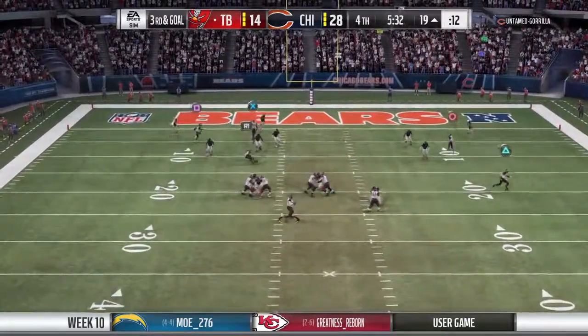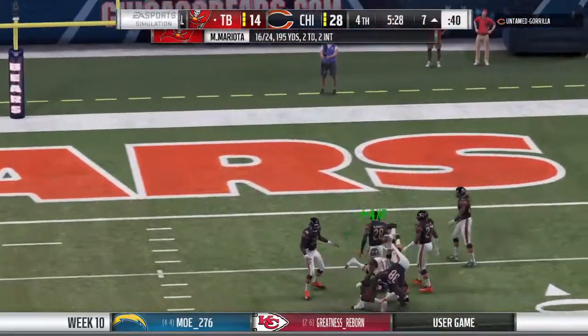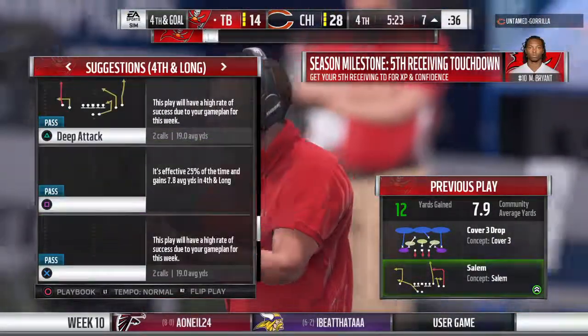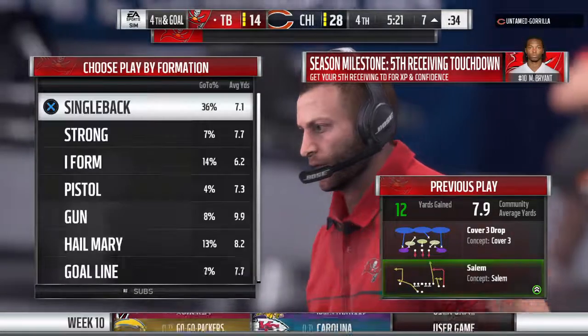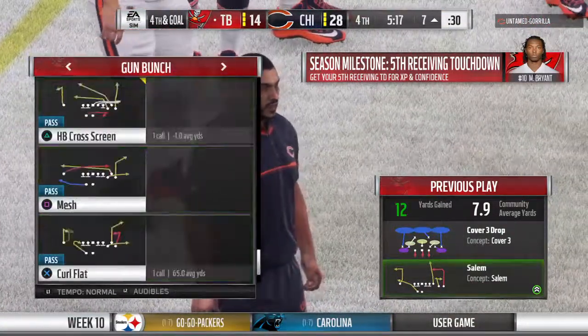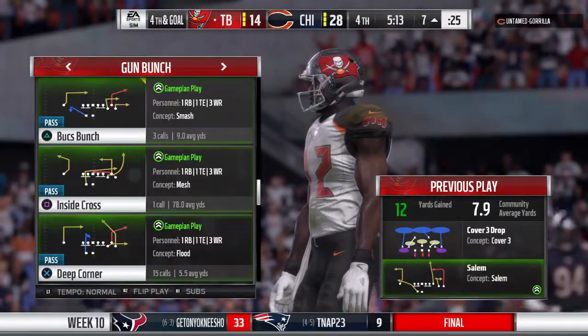From the gun, Mariota. That is caught at the 7. That time 12 yards on the pass play, but still shy of where they needed to go. 4th and goal. Completed pass brings up a 4th down situation. Do you play analytics on this one? Well, what do your analytics tell you about going for it here? I wonder what they would say.